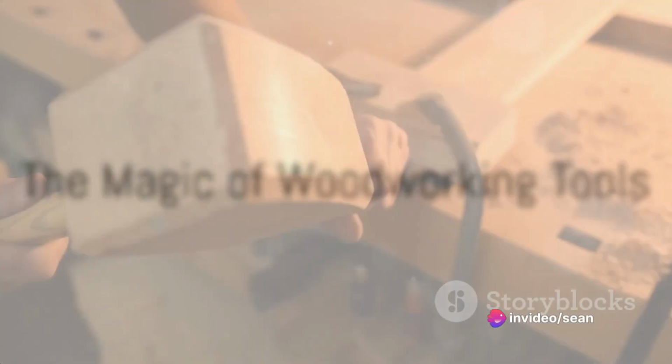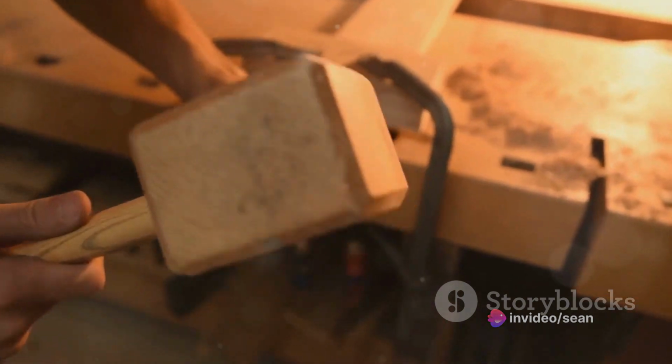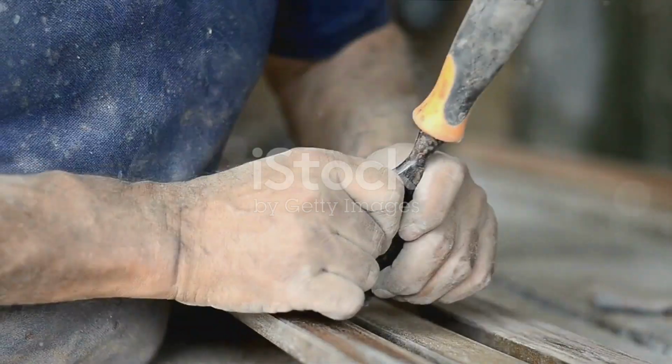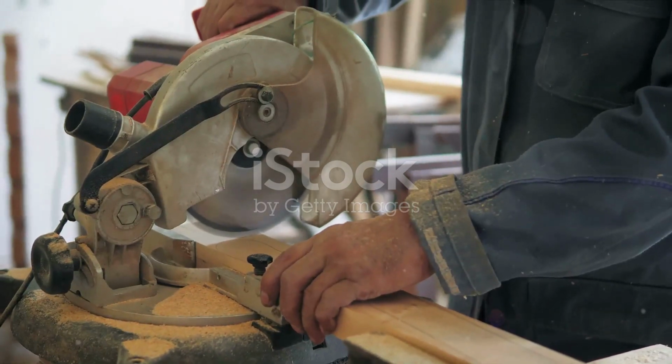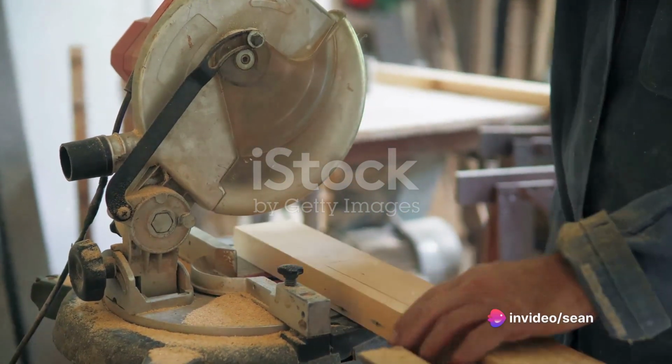Ever pondered over the magic that transforms a raw, rugged piece of wood into a beautiful piece of art or a functional piece of furniture? Well, the secret lies in the hands of the craftsmen and the tools they employ. Today, we delve into the world of woodworking tools, shedding light on their uses and functions.